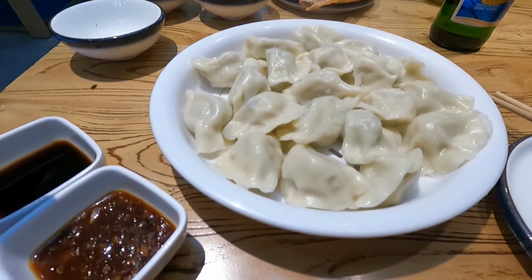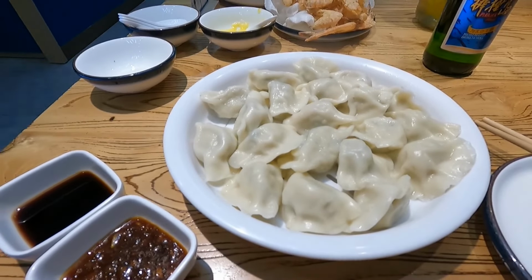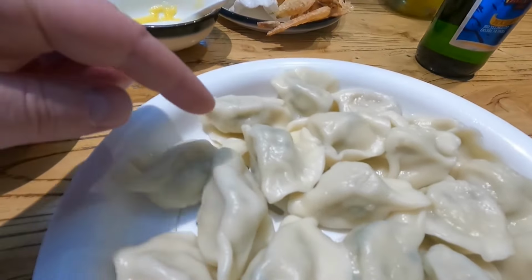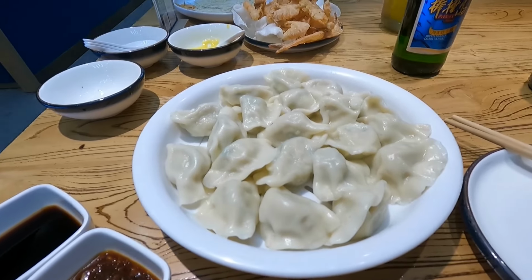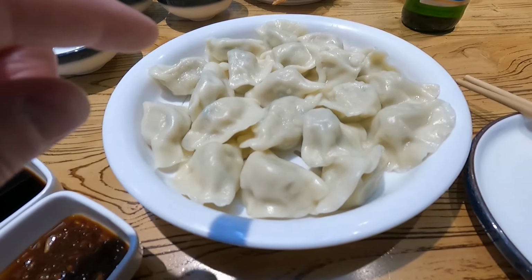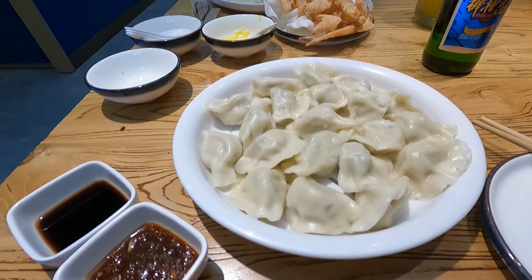Now, there are several ways that they do prepared dumplings in China. You've got steamed dumplings, and then you've got fried dumplings. You've got the pot sticker, the dumplings that are mainly just fried on the flat part of the bottom. But these are the type that are boiled in hot water. And why did I choose to get dumplings here? Well, the reason I got these is because these have a seafood filling, which is not all that common in a lot of parts of China.